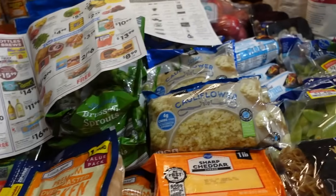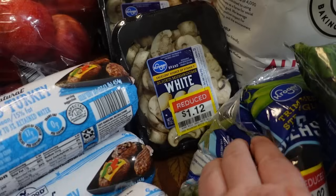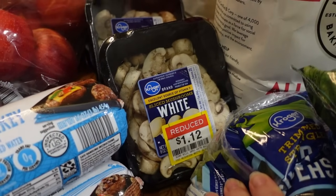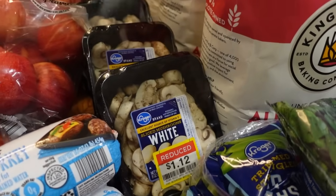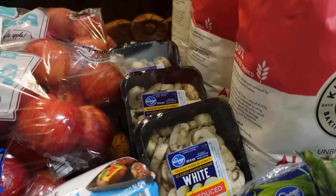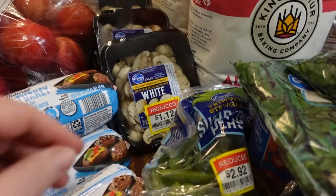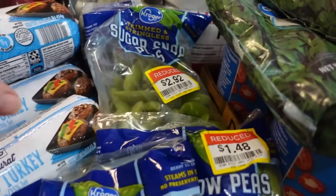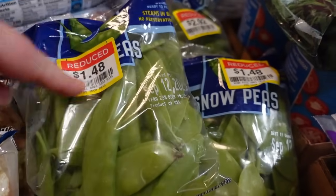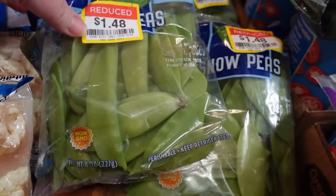Now I looked for markdowns, and I found mushrooms on markdown. These are sliced white mushrooms for $1.12, and I thought that was a good deal. I did pick up 4 of them, and I think we decided we're going to use some of this as a stir fry, because I also found they had all kinds of peas on sale. I bought 2 of these snow peas here. These were $1.48 for little 8-ounce bags.